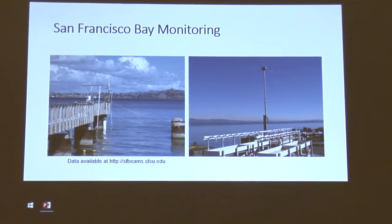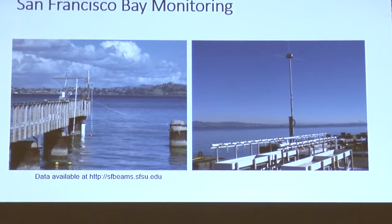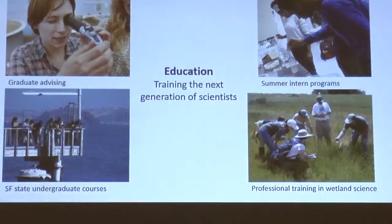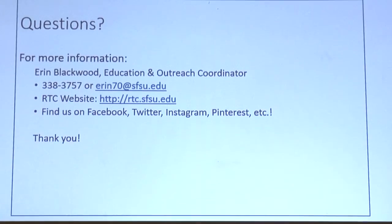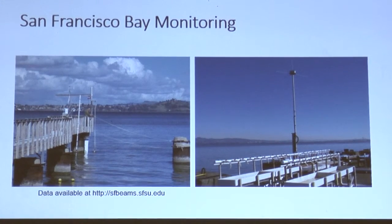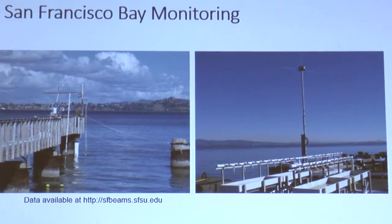It doesn't respond the first time. Okay. So the monitoring. We have data available. Delayed reaction. Wrong way. Okay.